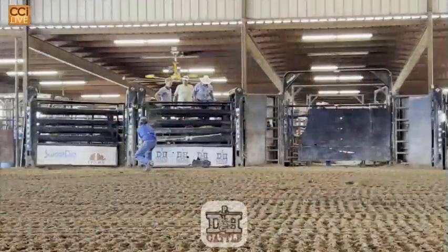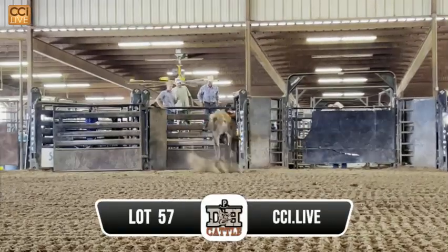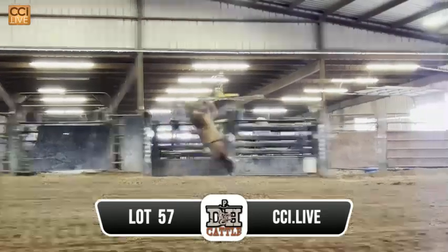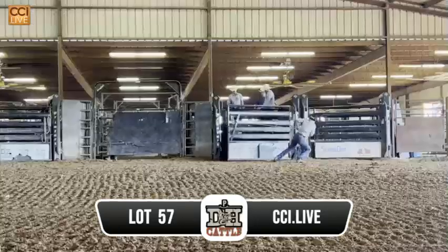We're going to get started here with lot number 57. This will be 328L, a Bruiser son. No better place to get started than with a Bruiser son. 100% interest in this bull. A great, great calf. Lot number 57. All right, here we go.